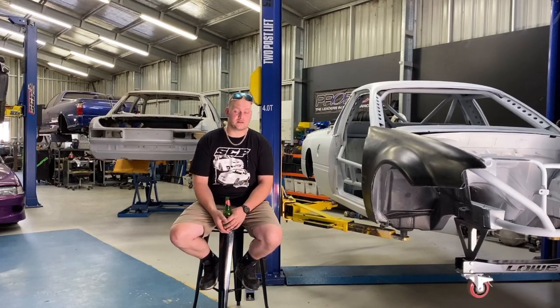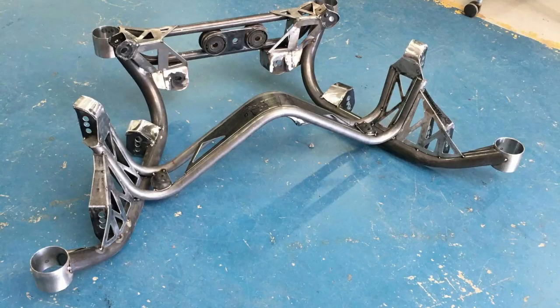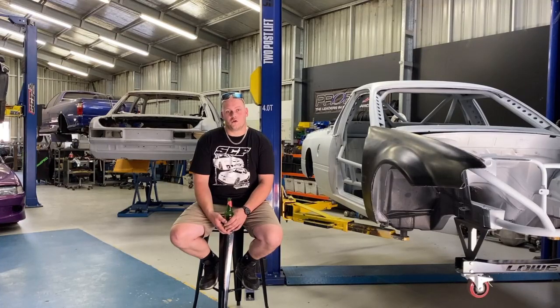We had Marty's S15 in. We've done a bit of work on the front, fitting some good sized wheels, but we've done a one-off chromoly tubular rear subframe in the rear and fitted those massive 18x12 Work wheels on it. It came out absolutely awesome.